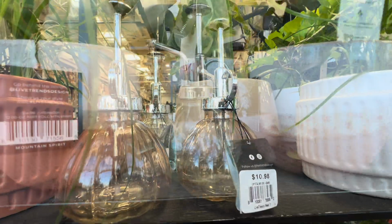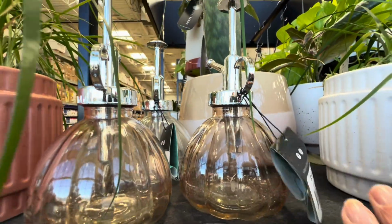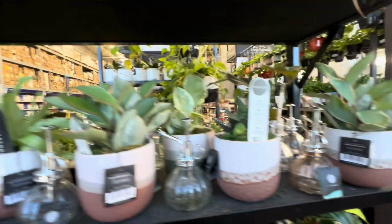Now, I like to use these really more for my terrariums and then for watering some of my succulents to make sure that I don't overwater them.